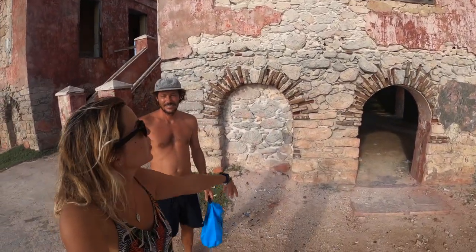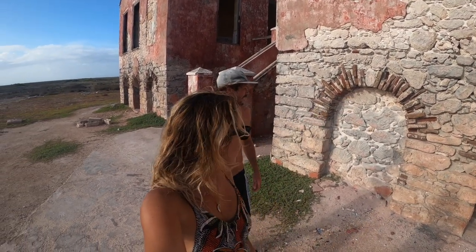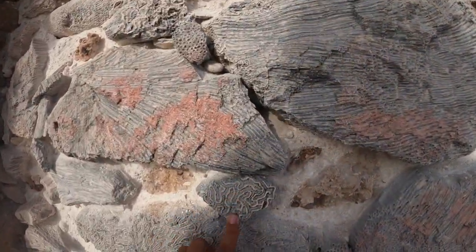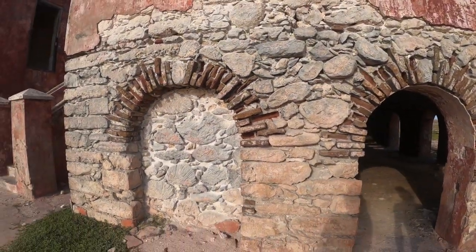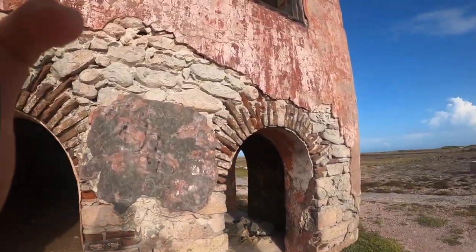And the really cool thing about this lighthouse is that they've built this whole thing using the rocks from here, which is all coral. So it's all this calcium carbonate in here, you can see it, look. And they've used it to build the whole, well, at least this bit of structure and the other side, out of coral, which is amazing. Very cool. Lighthouses fascinate me. I quite like them. It's a pity you can't get all the way up to the top.